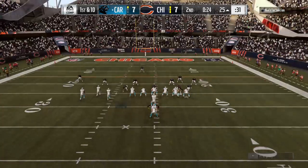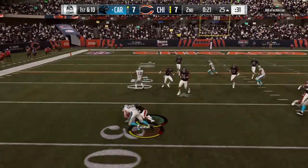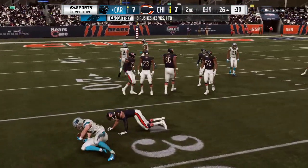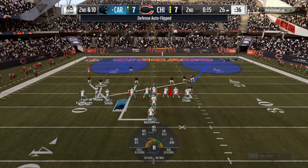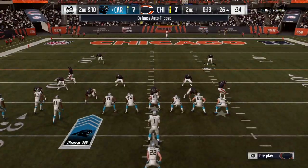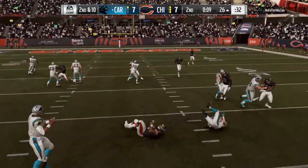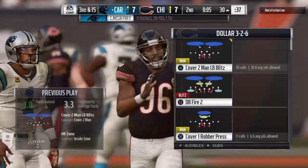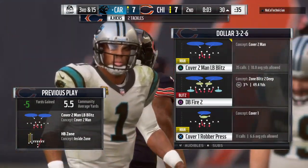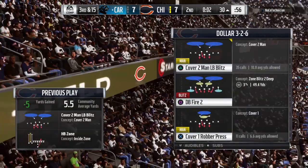Out of the pistol, McCaffrey. Looking to find a lane, but he can't. Reined in at the line of scrimmage. Officially no gain on the play, and it's second down. And on the ground they go with a running back. And that play going absolutely nowhere as he's belted before he could get out of the backfield. And we're going to get a timeout with 2 seconds remaining in the second quarter.